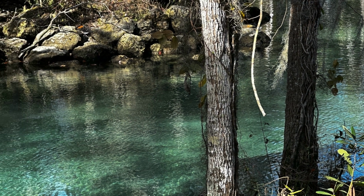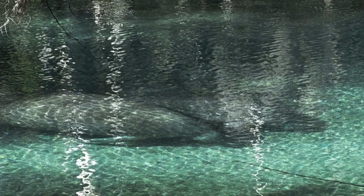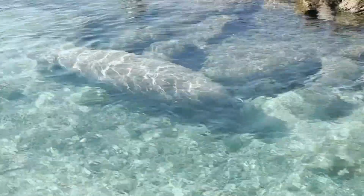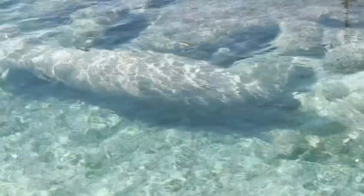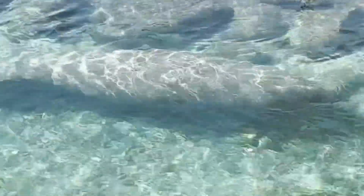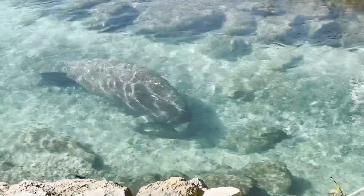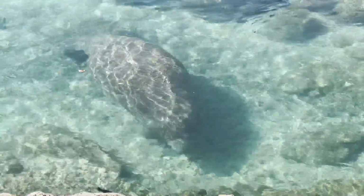From the boardwalk, you can see directly into the beautiful clear blue waters of the springs. Hundreds of manatees prefer feeding in the cool waters of the spring. From there, the spring flows through a narrow channel to a creek that feeds into Kings Bay, then flows to the Gulf of Mexico out the Crystal River.